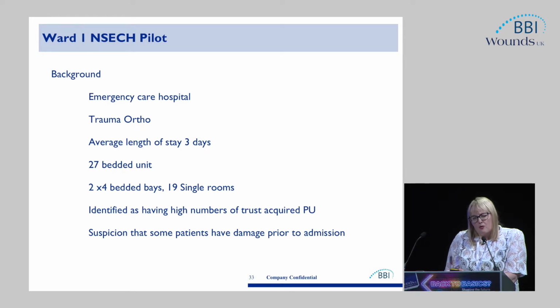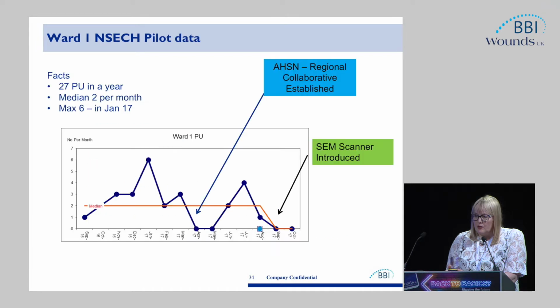That trauma orthopaedic ward is at our new emergency care hospital. So you might be surprised to know that the average length of stay there is 3 days, but that's not to say that the patients only stay in hospital 3 days. It's just that it's a 27-bedded unit, which is for trauma orthopaedics only, and post-operatively those patients would transfer out quite quickly. But we did have high numbers of pressure ulcers. And there was the suspicion that some of the patients have damage prior to admission.